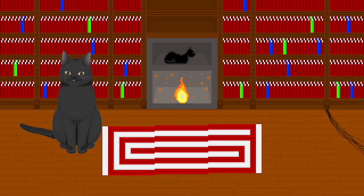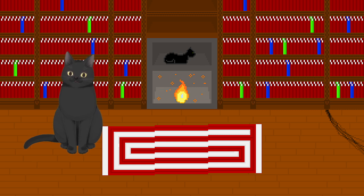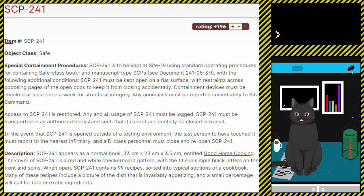Today we're going to be reading SCP-241, Good Home Cooking. Now without further ado, item number SCP-241, Object Class: Safe. Special Containment Procedures: SCP-241 is to be kept at Site-19 using standard operating procedures for containing safe class book and manuscript type SCPs. See document 241-05-3H, with the following additional conditions.